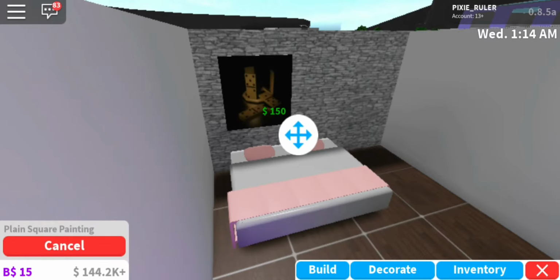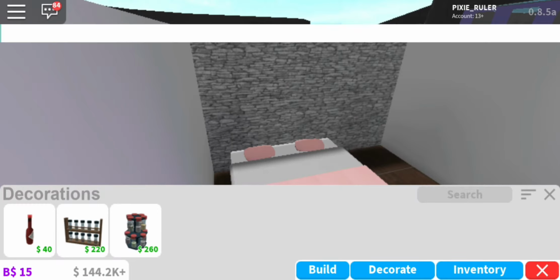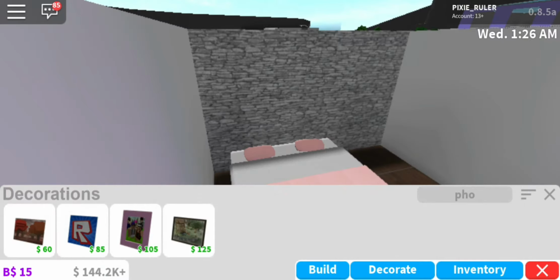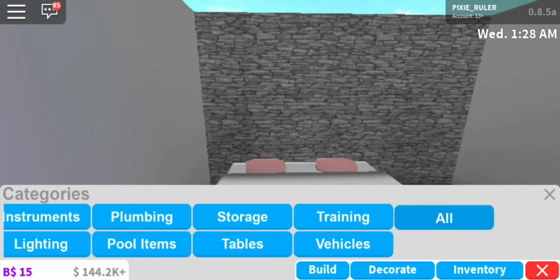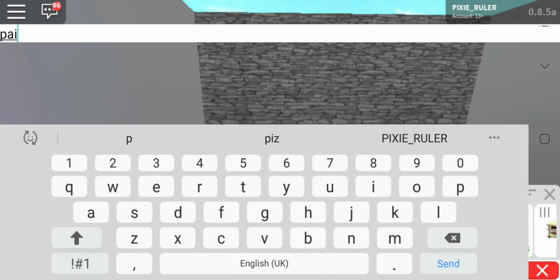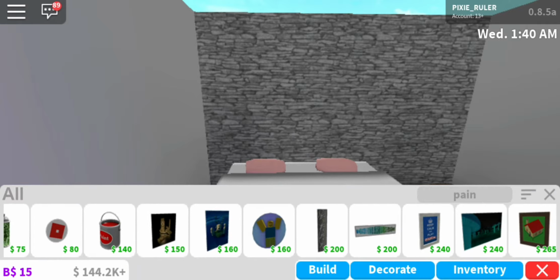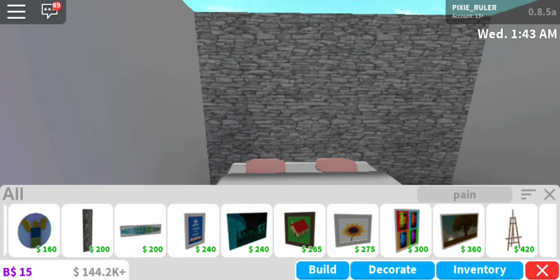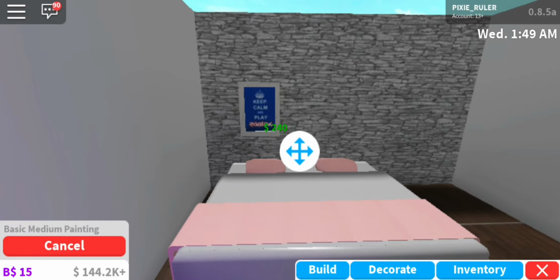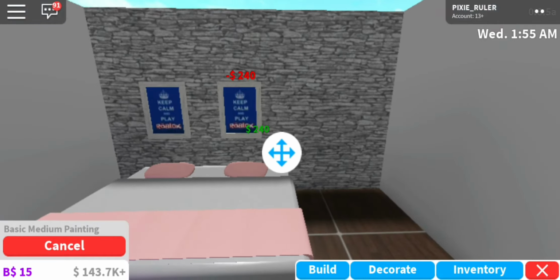Pictures. No, okay. No, we just have to write pick. Picture. Photo. Okay, painting. Come on, man. There's literally nothing. Painting, yes, okay. I don't know if they're that big. I don't know how big this is supposed to be, but I think for now we'll just have to do that. I think that is fine.